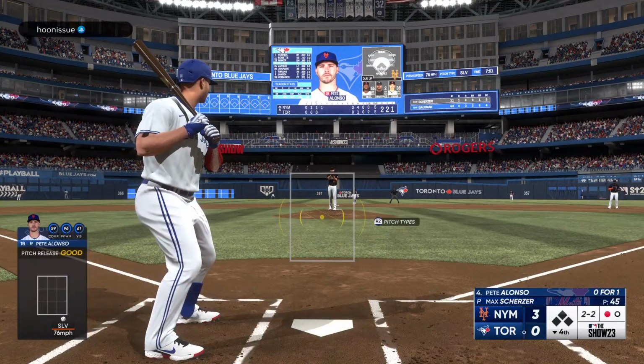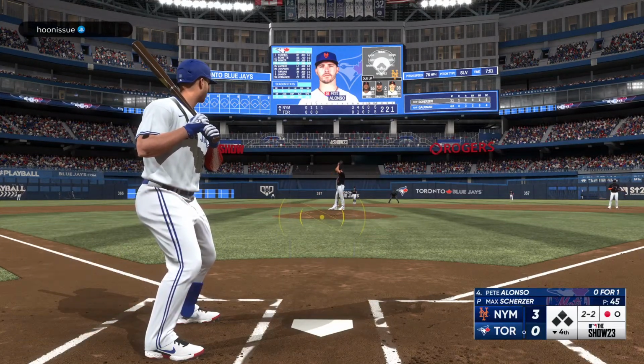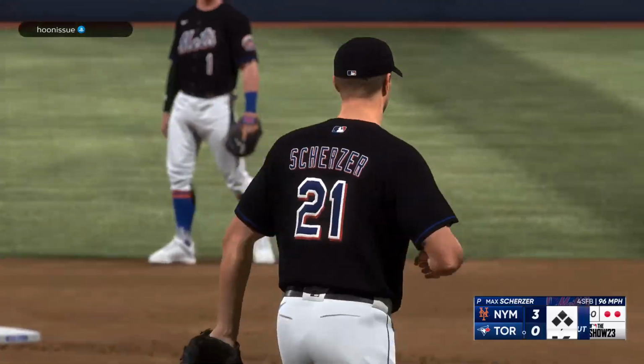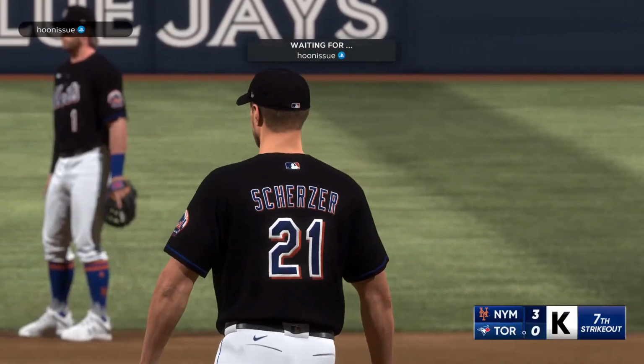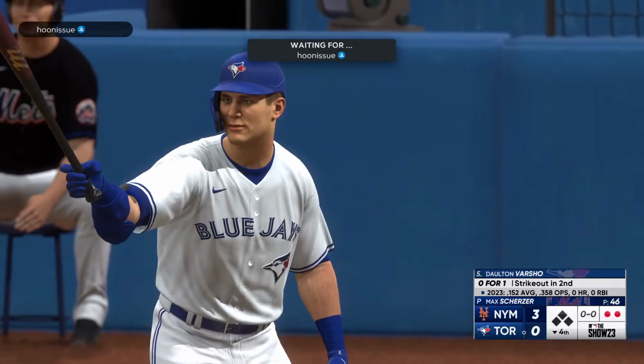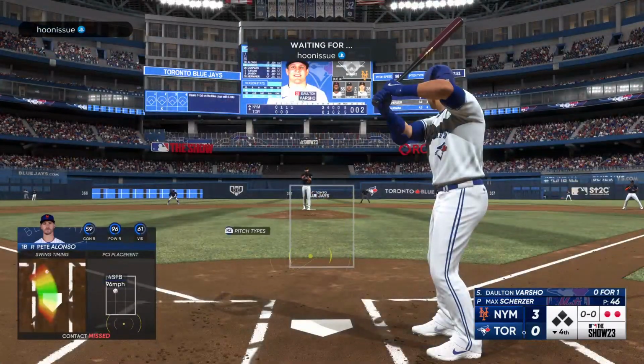He's trying to stay down in the zone, but the hitter just will not chase. Now back in a 2-2 count, he's going to have to go to something else to get him out. Swings and misses. Gassed it right by him. The left fielder. And now it's Daulton Varsho. Went down on strikes his first time through.